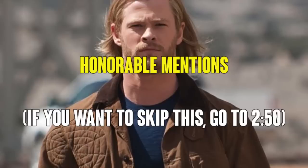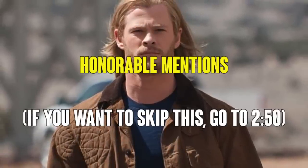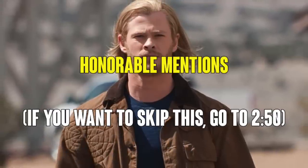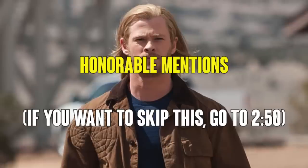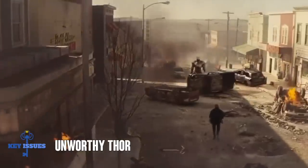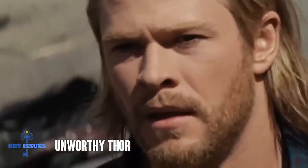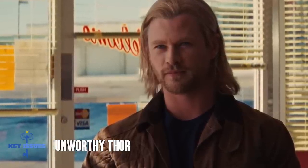Honorable mentions aren't something we do too often here at Key Issues, but with Thor we felt like we should make a few exceptions. Keep in mind these outfits aren't ranked, but they also aren't true suits, so we didn't want to leave them out, but we didn't want to put them in the actual ranking list. First off, we have the Unworthy Thor, which is basically just a t-shirt and jeans, and it's not actually any type of armor, but Thor wears it for the vast majority of the entire debut movie that he was in, so not technically a suit, but worth mentioning.